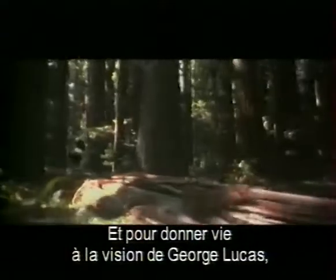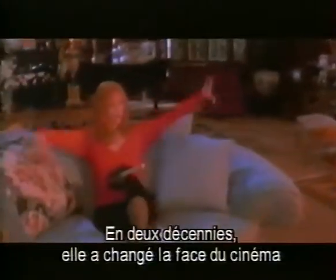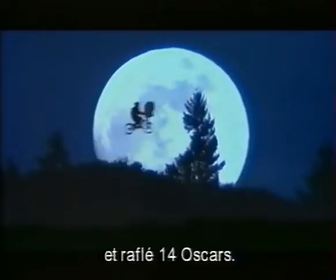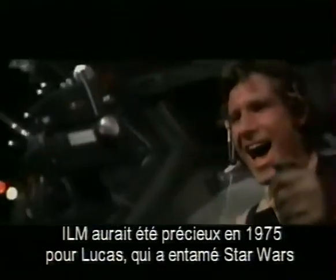If anyone could bring Lucas's grand vision to life, it would be his own special effects dream factory, Industrial Light and Magic. Over the past 2 decades, ILM had changed the face of cinema, capturing 14 Academy Awards. Lucas could have used them back in 1975 when he undertook the first Star Wars film with the visual effects equivalent of Stone Age tools.